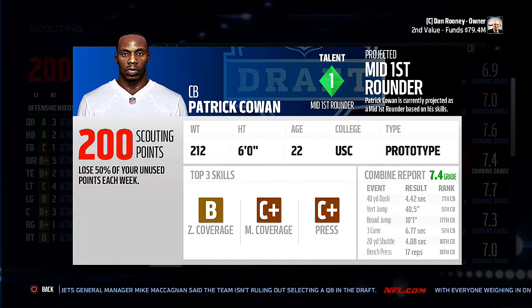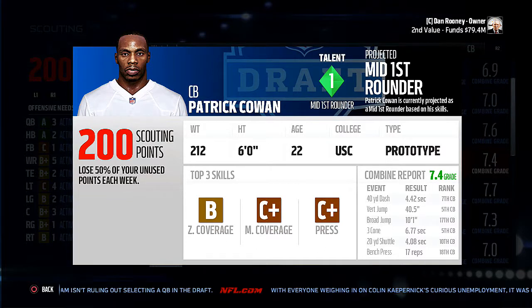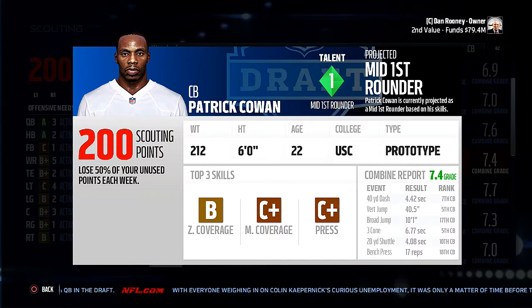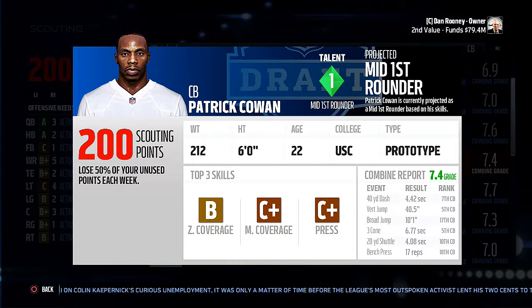Patrick Cohen, a first-round talent, they say, a mid-first rounder. Another guy that we could go after, but like the last guy, man coverage is kind of average. That's something we could work on with a lot of those guys. I do like his zone coverage, but the press is, like I said, another concerning issue. 212 pounds, 6 foot, 22 years of age, from USC.